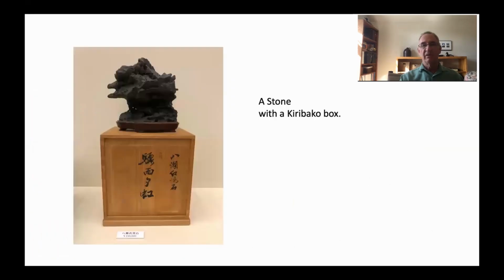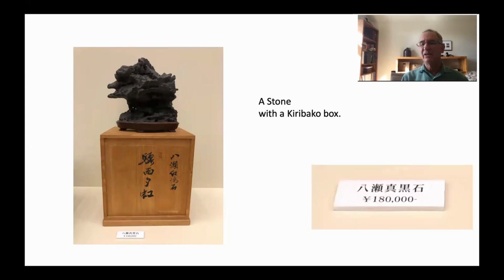Scrolls, pots, everything. Here's a stone that was in the show, but also was for sale. And the back line, or the very back of the show, had many trees and stones on display, but also on sale. Now, looking at this, I would have guessed at first, well, I won't say what I thought it was, but I was wrong. I look at this and I start to say, oh, okay, I'm wrong. And oh, by the way, this is about $1,700 for this stone with its box.